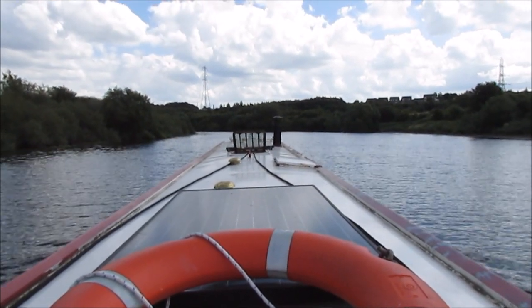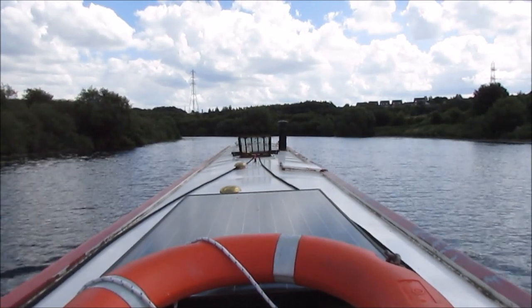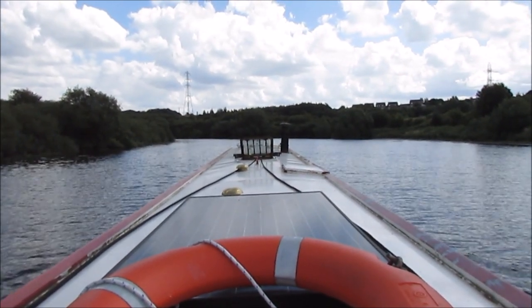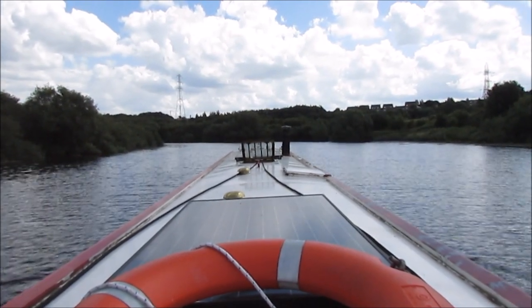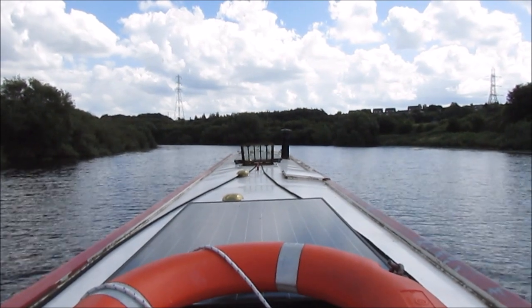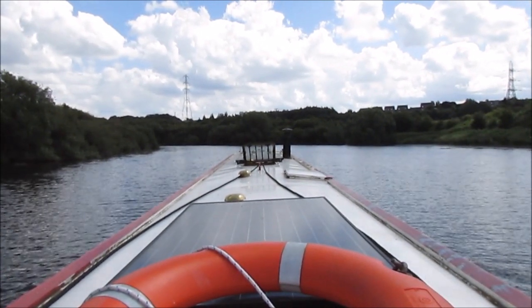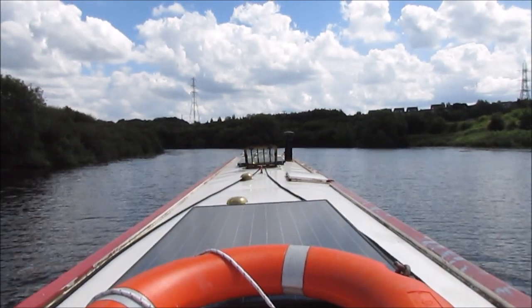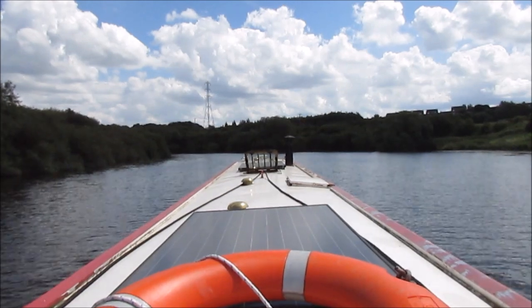We're now back out on a river section, so we're travelling along the River Aire between Castleford and Ferrybridge. We have been on this section before once. It was on our very first journey, our maiden voyage in our narrowboat. Luckily it's a lot nicer day today, the sun's shining and it's quite a pleasant stretch of river.